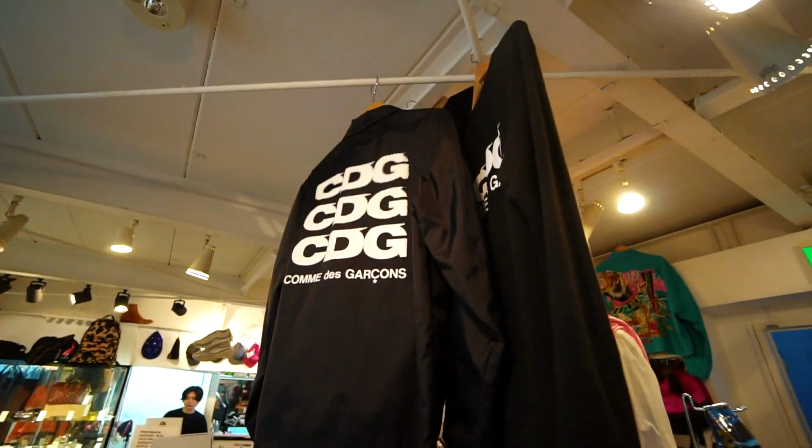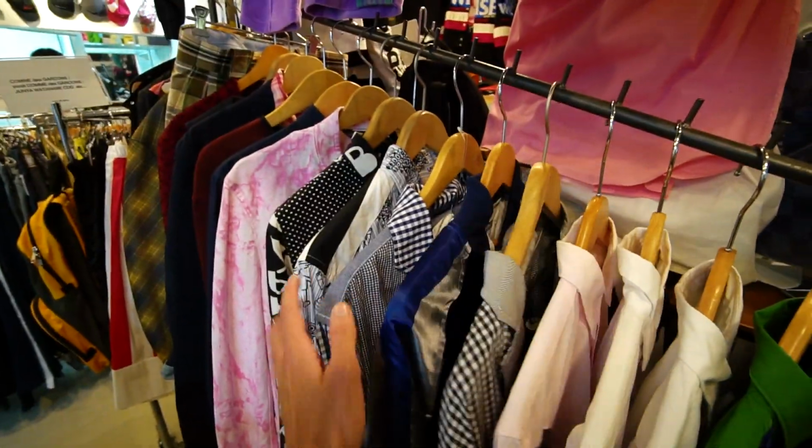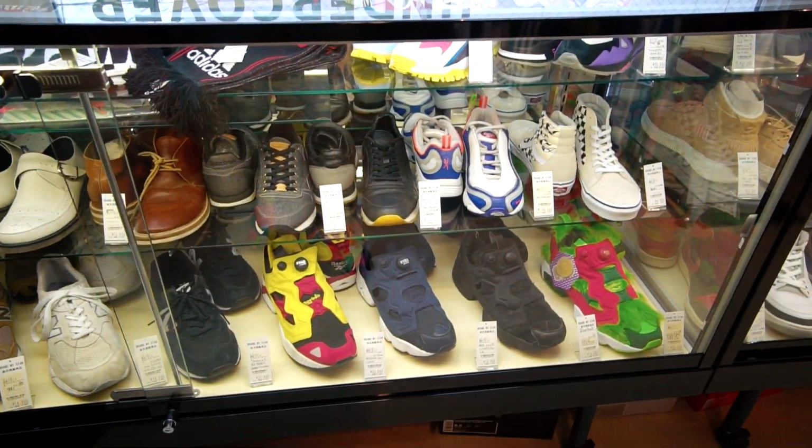I would recommend it. Here's a jacket that they have too, and just so many dress shirts. So if that's your style, definitely worth checking out. Here is a look at the sneakers that they have.